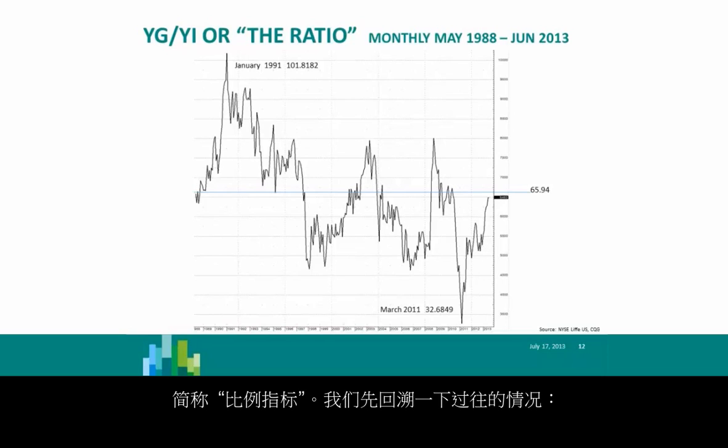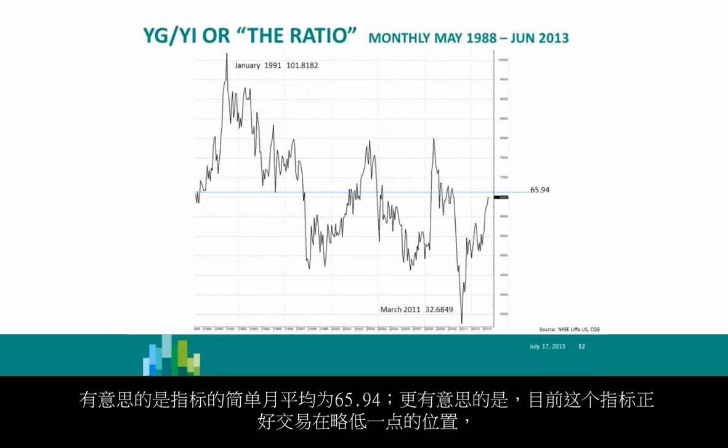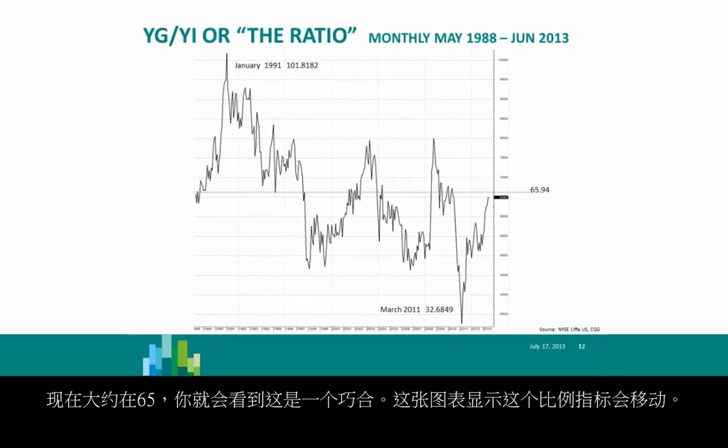I thought for our first slide it might make sense to take a look at going back a bit longer. So here is a chart of the ratio from the spring of 1988 until last month. And ironically enough, just taking that simple monthly average, it's currently 65.94. And ironically enough, the ratio is trading just a little bit under that. It's trading a little bit under 65 at the moment. So a major coincidence, but there you have it.